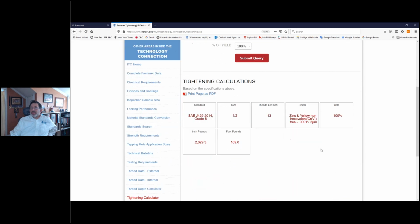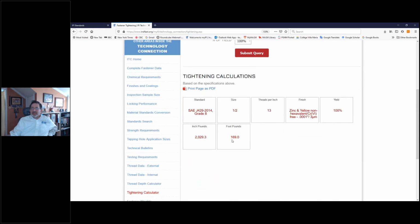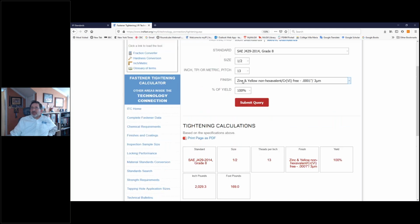If you submit that query, it'll tell you that you need 169 foot-pounds to tighten to 100% of yield, or to the yield strength of the fastener. And so you can play around with these variables. Again, anything that has to do with torque and friction has to be verified if it's a critical aspect. So if it's a critical fastener, you're not going to take this information for granted. You're going to do some testing to make sure that your K value is in fact what it's supposed to be, and then you develop your tightening torque based on that. But at least you get a starting point over here to know what to expect and what range you should be looking at.